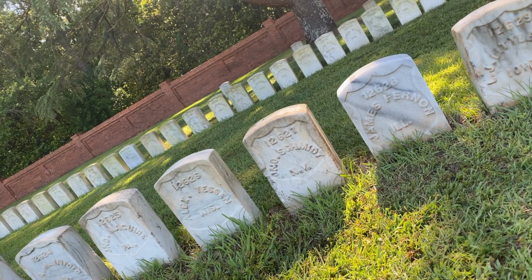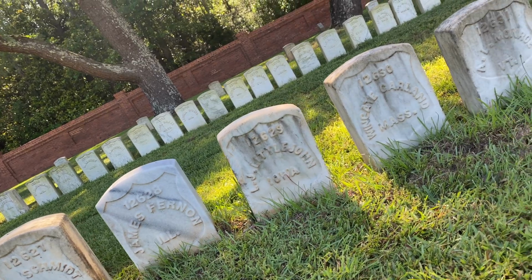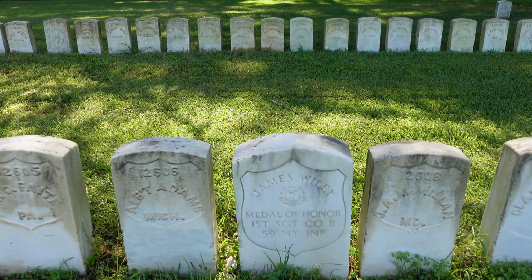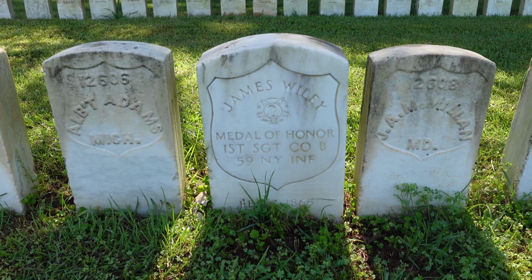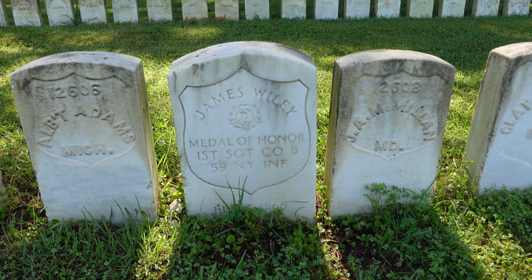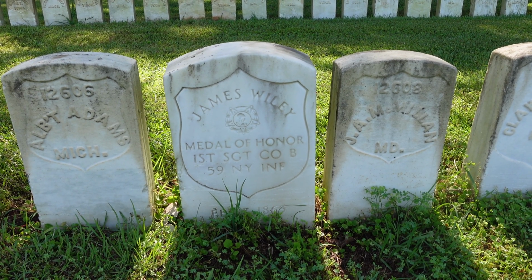Now, I wish I had the time to find information and to share stories of all these gravestones here. Obviously, that's something I can't do. It's really important to remember the sacrifices of not just the Andersonville dead, but of all these gravestones here. But there is one gravestone that I do want to share with you today. So this is the gravestone of James Wiley. Now we're in section H, and this is headstone 12607. And this gravestone looks a little different because this is a Medal of Honor recipient.